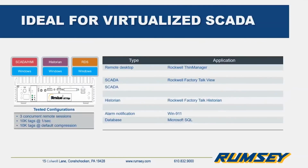And this is an example of what we were talking about before, where we have a SCADA running. Remote desktop services would host ThinManager. As you see, we can also add alarm notification. As Mace said, we can have Microsoft SQL on for databases. Any number of things can be run on these units. The beauty is you can scale these up. So in this case, if you have 3 to 5 images running on one, you can add another computer and basically double your capacity.